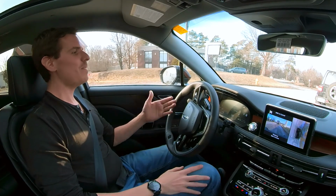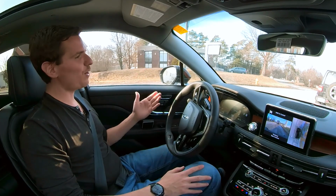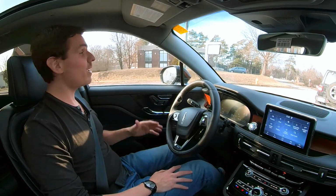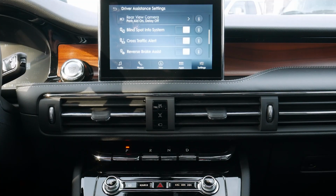Look at this, so good. And that's the parallel park out system. So it's fairly straightforward. And from there, all we're going to do is shift into drive, and we can move out of the spot from there. So really, really great setting there. I love how easy it is to use.